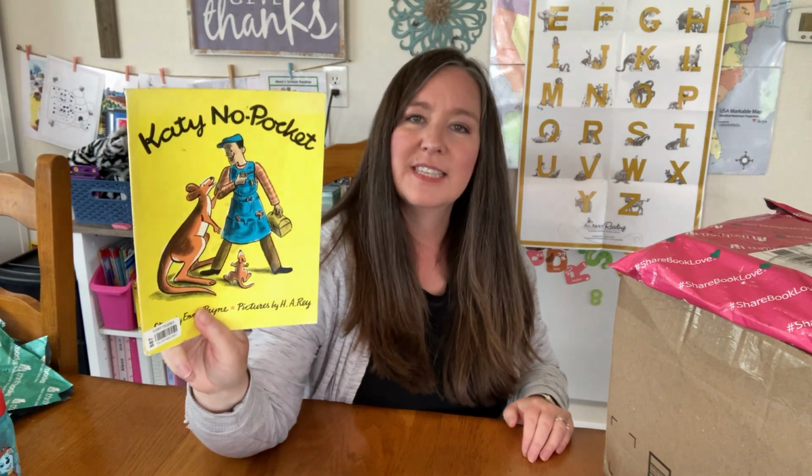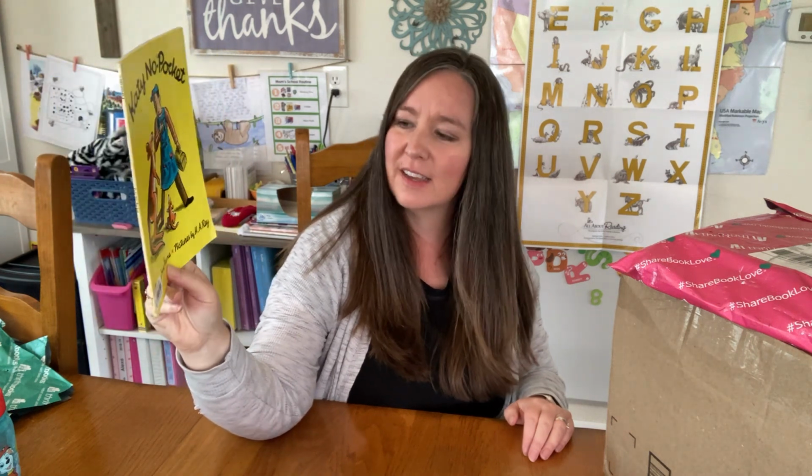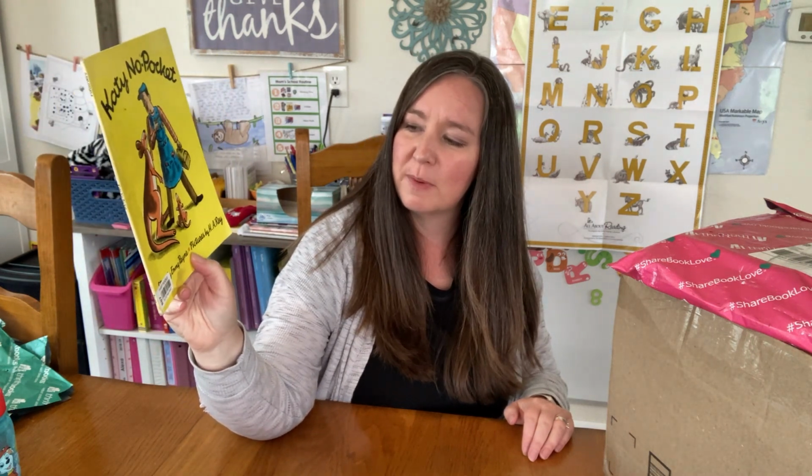And then this one is Katie No Pocket. That looks like a cute book. Kind of Curious George like. It must be the same. Oh yeah, pictures by H.A. Ray. So same illustrator.